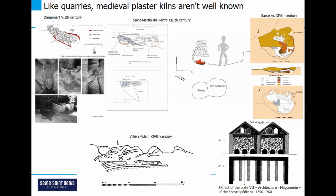The second one is in Saint-Martin-du-Tertre, in the moat trench of the castle, which was partially destroyed and remade. And in the moat trench, we can also find the plaster, which was broken down, and a little kiln to produce plaster. Another one in Sarcelles is the same sort of kiln. It is associated with the construction of the village houses from the 14th century.